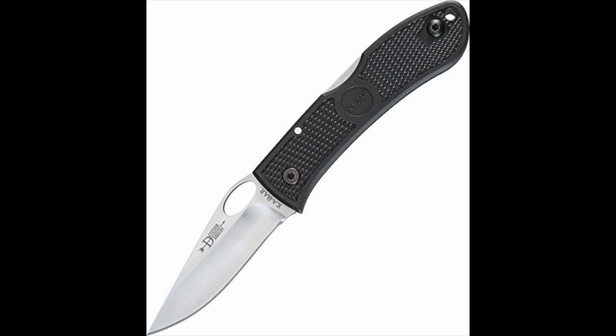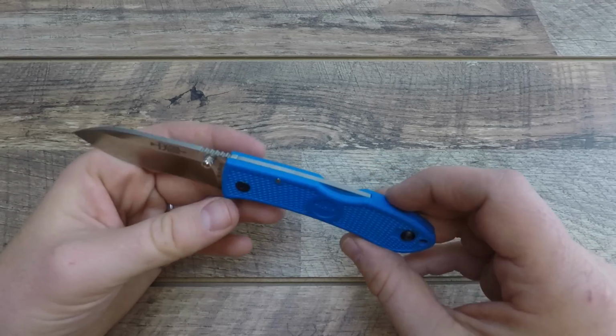They do have a clip point design with a cutout. So if you're a lefty, that would probably be the way to go. So you just have to swap the pocket clip. You don't have to mess around with the thumb stud. But, there are options there. You can swap out different things and all of that.